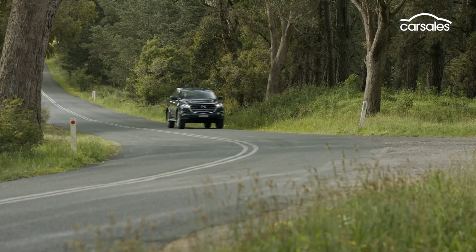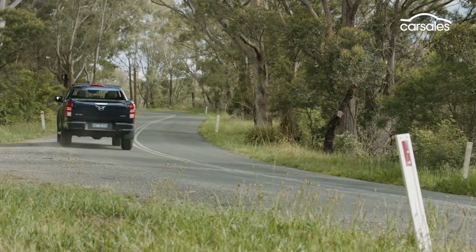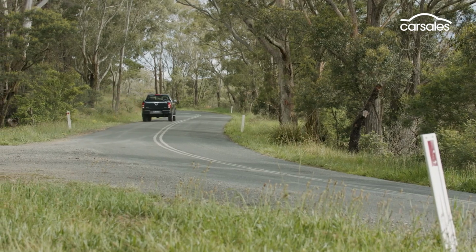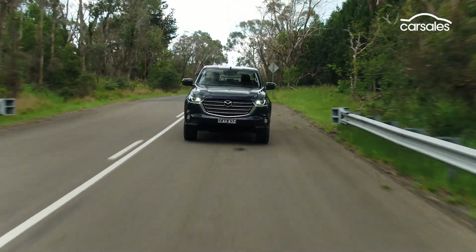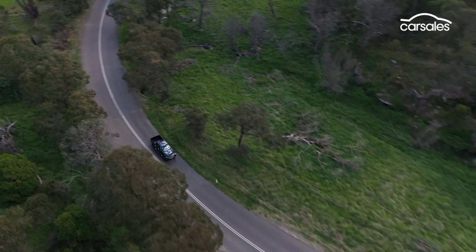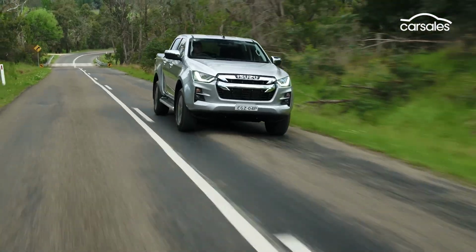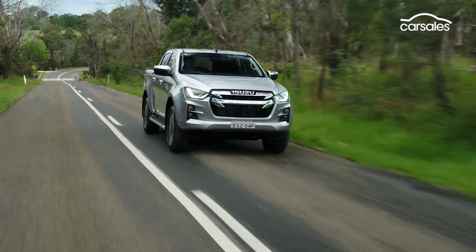Now, both the D-MAX and the BT-50 benefit greatly from the introduction of electrically assisted power steering, and they do feel more confident and poised than their predecessors during fast changes in direction. But the elephant in the room here is ride comfort. It's quite tolerable on smooth surfaces, but on the B-grade country roads that I'm on at the moment, pitter-patter style imperfections tremor through the cabin, and harsher obstacles can be quite jarring at times.